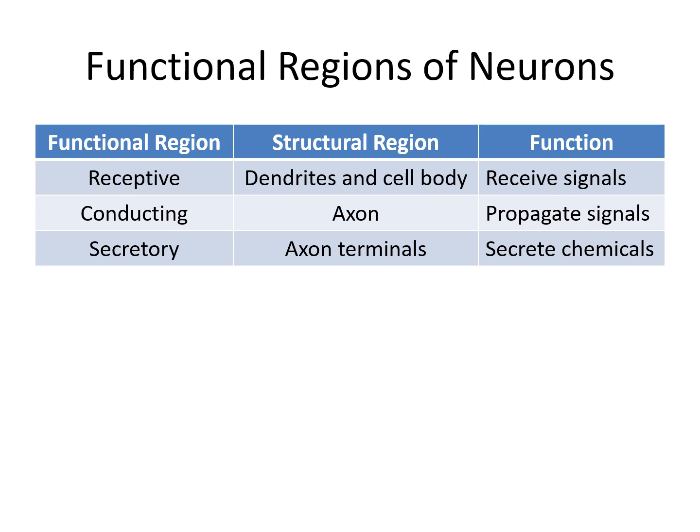So the dendrites and cell body are important for our receptive region, because they receive signals. The axon is the conducting region because it is able to propagate signals like action potentials. And finally, the axon terminals, we're going to find out, are secretory because they're able to secrete chemicals called neurotransmitters. So make sure you understand and know this table.